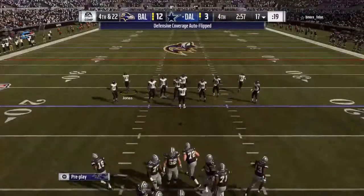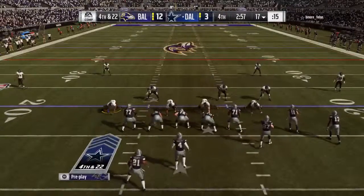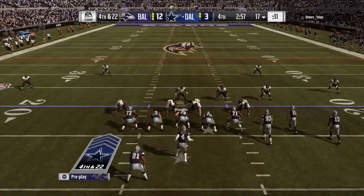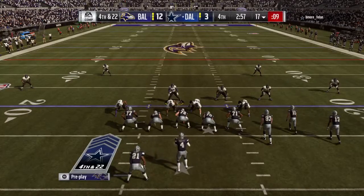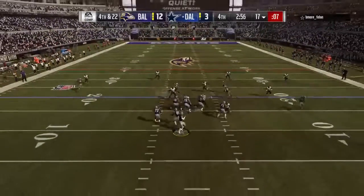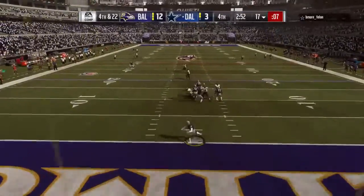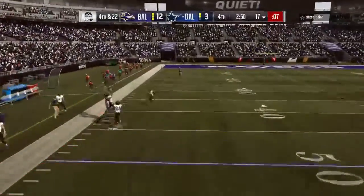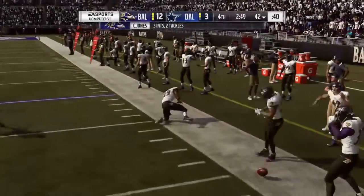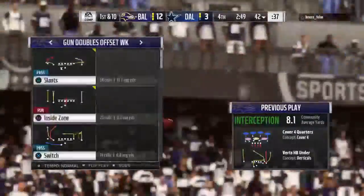All right, they're going to try and keep hope alive here on 4th down. They're going for it, as expected, to keep the drive alive. He's going to go deep for Beasley. And this is intercepted, and that should do it. Cyrus Jones picks it. And that gives him now 3 interceptions in the game.